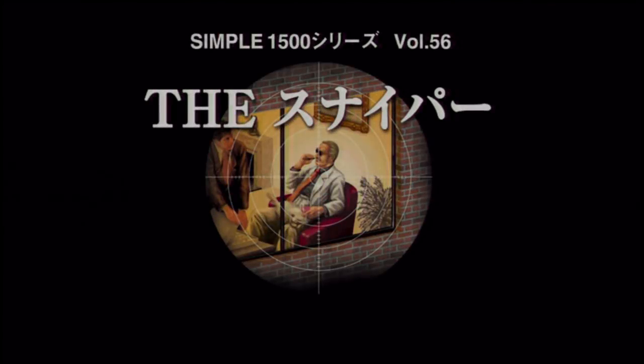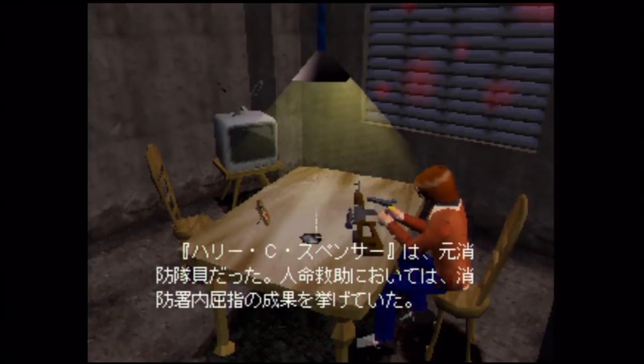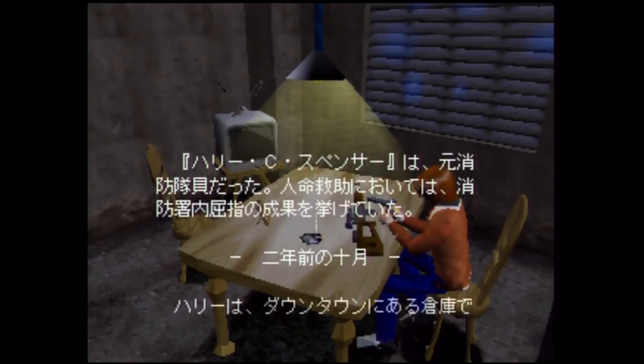The final game I want to show you is very different though. This is called The Sniper. Let me run you through this. So it begins with a backstory of a guy called Harry C. Spencer, who was in the fire department and would save people's lives.